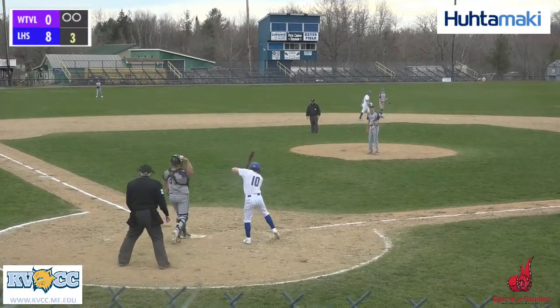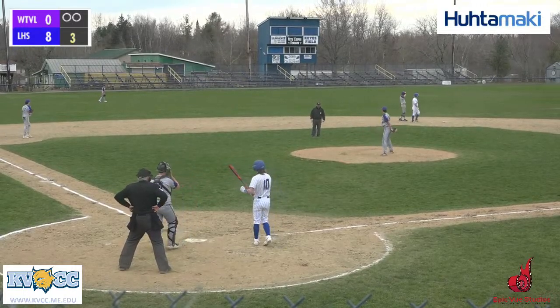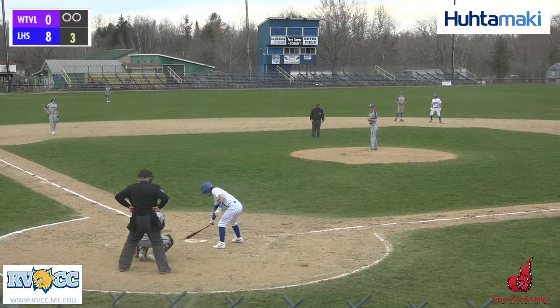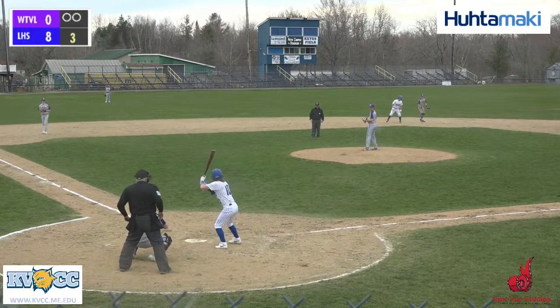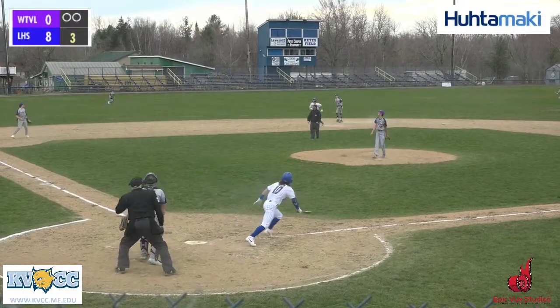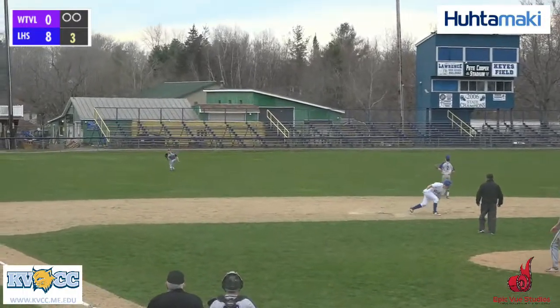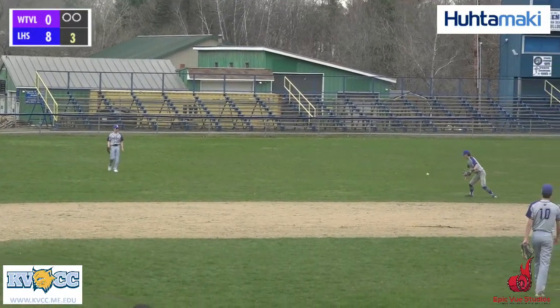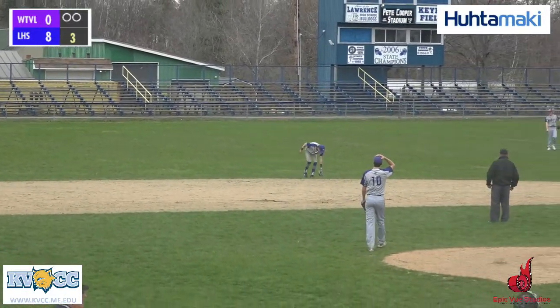That's going to bring up Riley Leary. He popped up to the first baseman his first time up. 8-0 Bulldogs. Ball is hit to left field, and Taylor almost misjudged it, but does make the play for the second out of the inning.